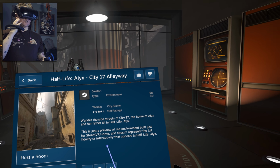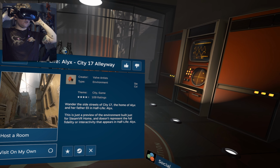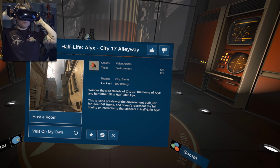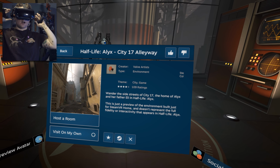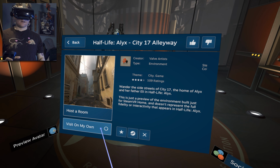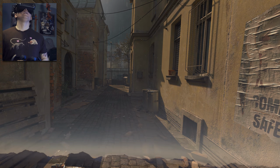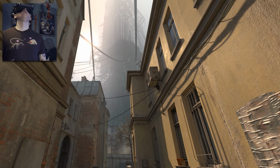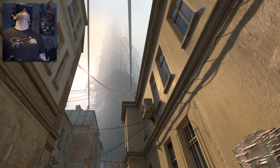Wander the side streets of City 17, the home of Alyx and her father Eli in Half-Life Alyx. This is just a preview of the environment built just for Steam VR Home and doesn't represent the full fidelity or interactivity that appears in Half-Life Alyx. Well, let's go. I can't wait. Oh, whoops, I've got into a wall.